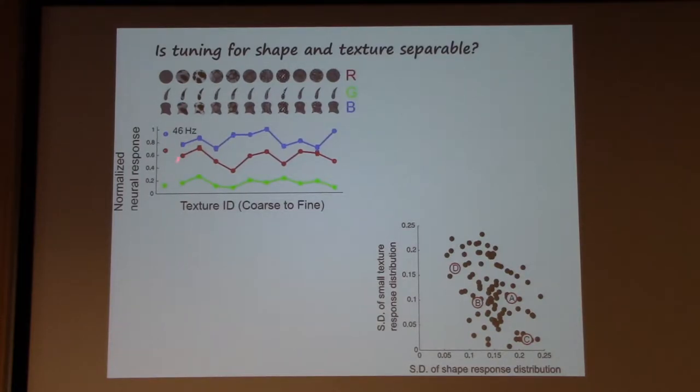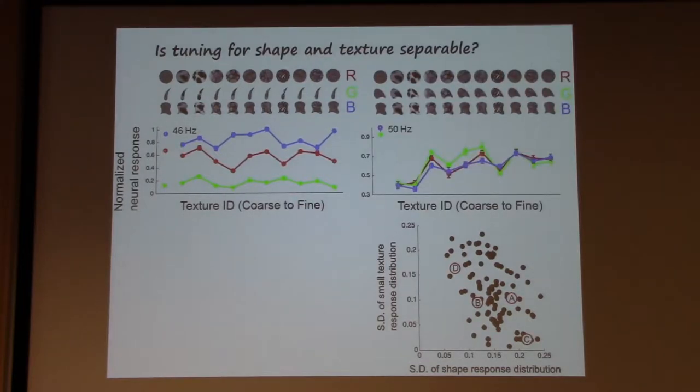And you can see, hopefully, that the line colors here represent the three shapes. And hopefully you can see that the texture selectivity seems very consistent across the three different shapes. And also shape selectivity, the blue line is always higher than the red, always higher than the green. Okay, this is a second example.